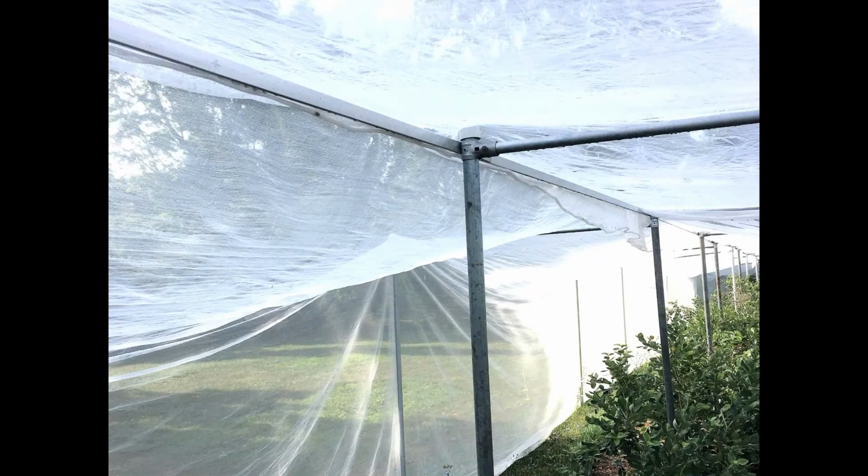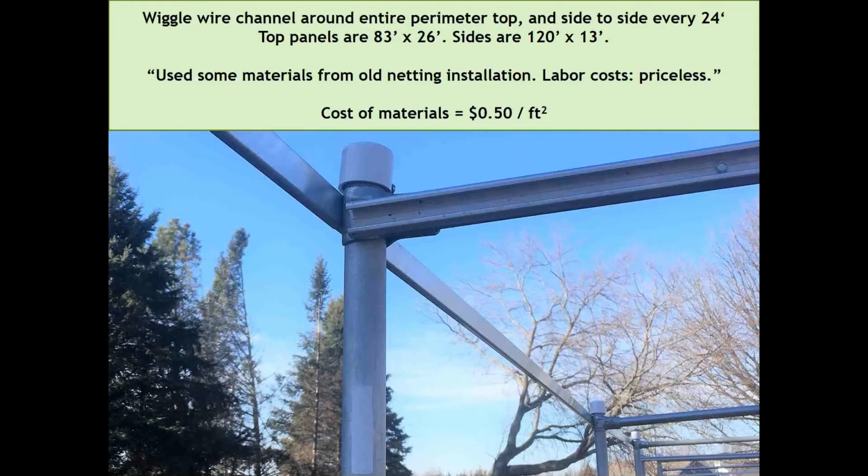panels of the netting. So I believe instead of sewing it all together on the top and the sides, the panels go in and they're held in there with wiggle wire that you can see fit into this frame. And he used some old materials, not counting the labor. Again, his cost is coming out about 50 cents a square foot.